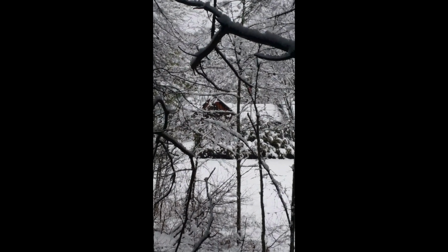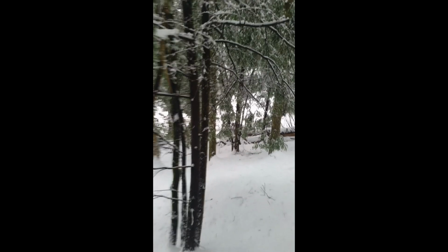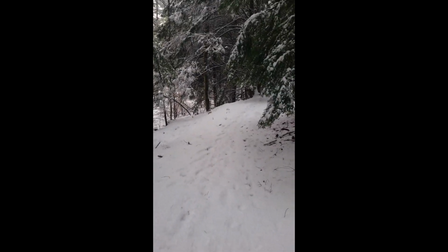Hemlock, one of my favorite trees. Most of my house is made out of hemlock. Here's my barn. Cedar hedge. Maple. It's like Narnia. It's amazing. Truly.